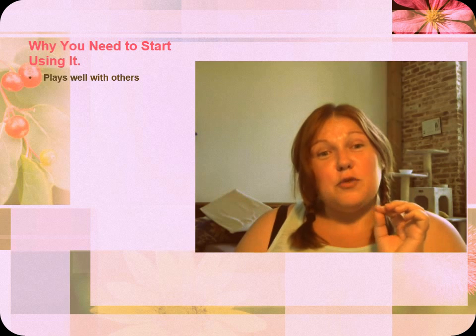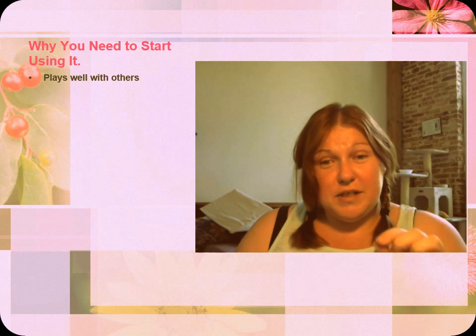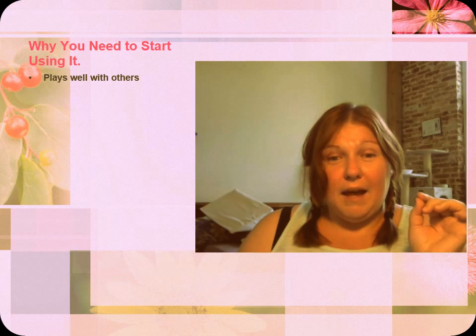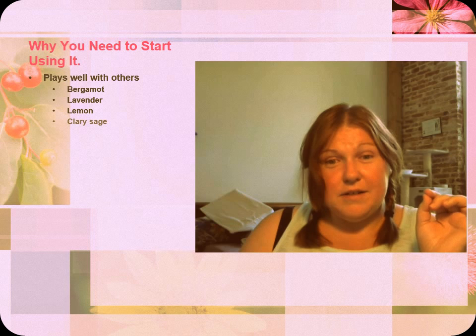First of all, patchouli, it plays really, really well with others. As mentioned, it is extremely versatile. Some of my favorite oils that it works really well with is bergamot, lavender, lemon, clary sage, and myrrh.